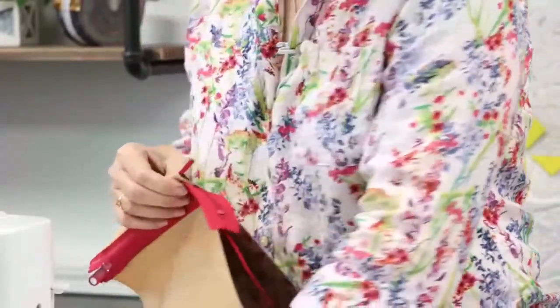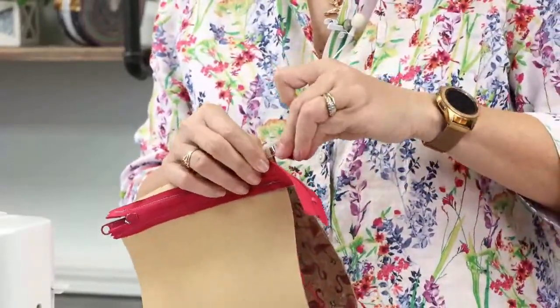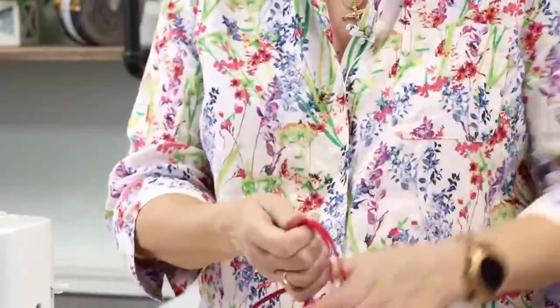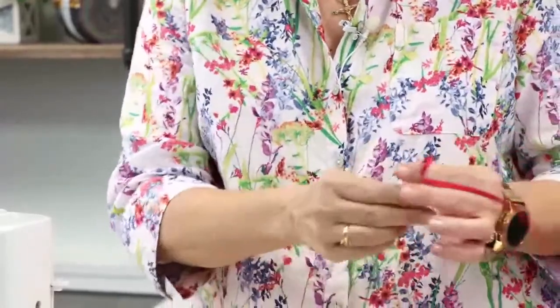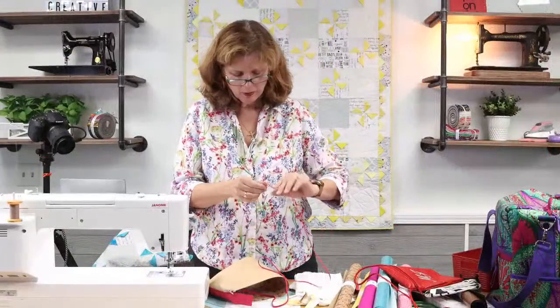So I'm going to put a Wonder Clip right there to hold that down. And if you've ever made a purse before, you know the handles stay on the inside, and I probably should make sure that I want it to be flat. I don't want any twists in my handle.